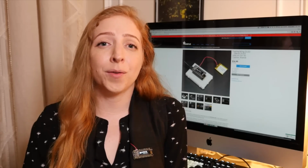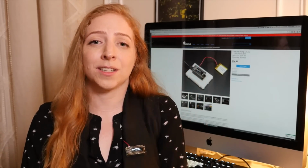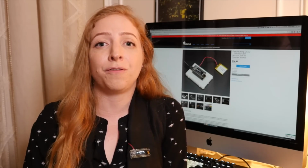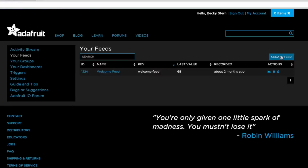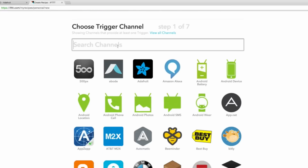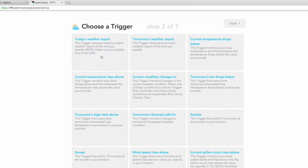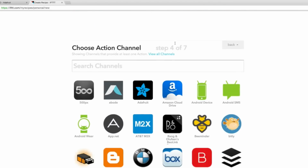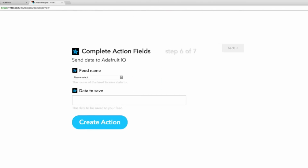A full tutorial with the code running this project is available on the Adafruit Learning System. The first thing you need to do is set up your feed in Adafruit IO. I created a feed called High Temp, and then created an If This Then That recipe that pulls today's forecasted high temperature from the built-in weather module and pushes that number to the feed I created every day at 7 a.m.